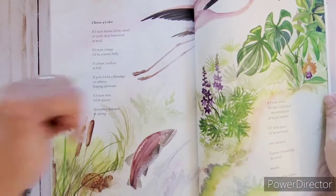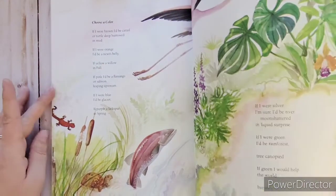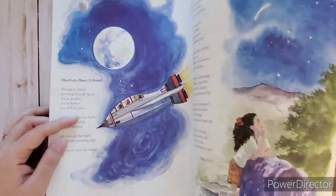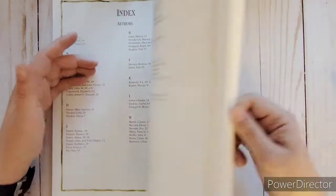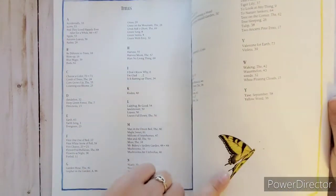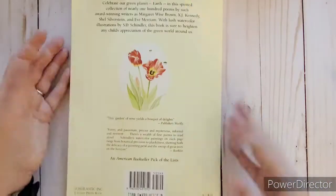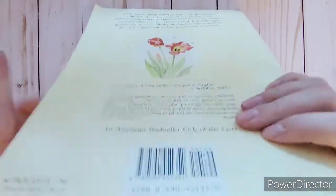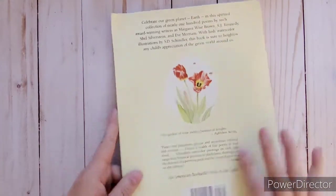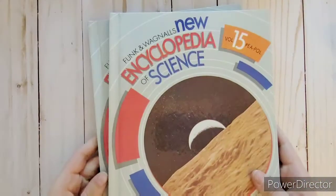And look at the salmon going up the stream. There's a flamingo. And the turtle and little salamander. That'd be good for the space one when I want to do the dreaming. That would be a really good one too. And there's a little dragonfly. Even these little borders all the way around. So yeah, that was definitely worth a quarter. For sure. That's really pretty too. It's pretty thick. It has a decent amount of pages in there. Yeah, definitely worth that. I found a couple of encyclopedias.